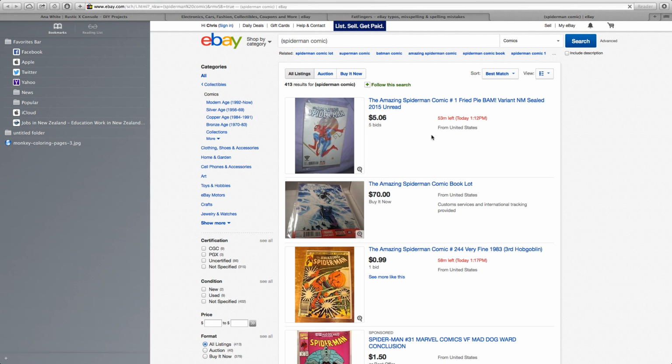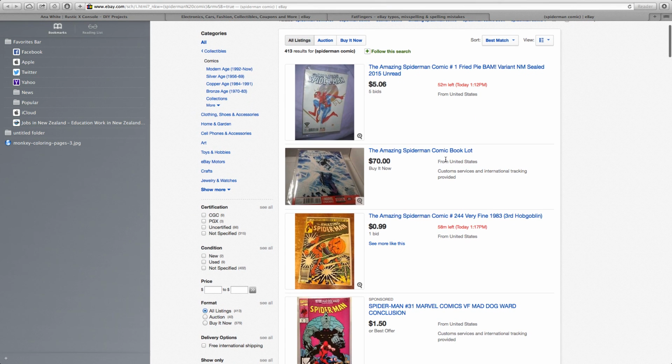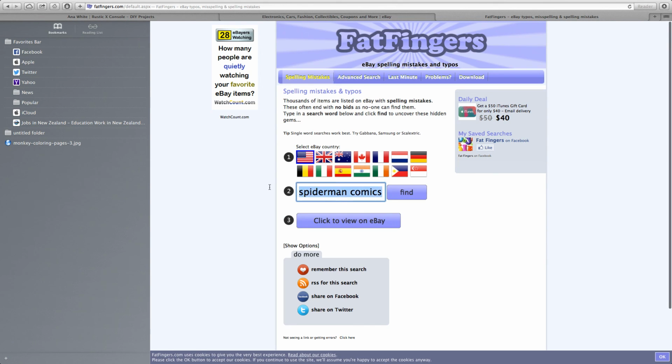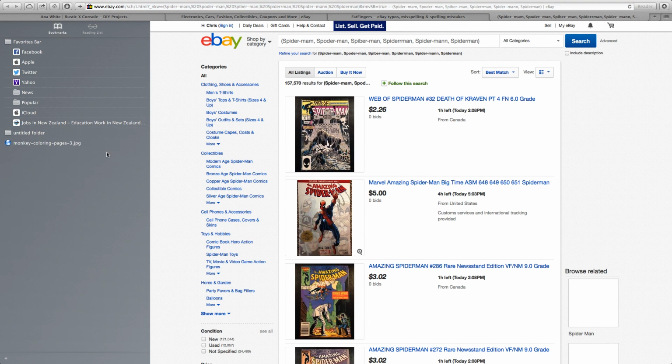Now you can see these will be possibly some misspelled. Because I said comics, it's showing me comic with a single word. This isn't a great example. Let's try this again. Okay, let's just do Spider-Man and see how this works. So click to view on eBay. Now it gives you all these different options. So Web of Spider-Man 32.